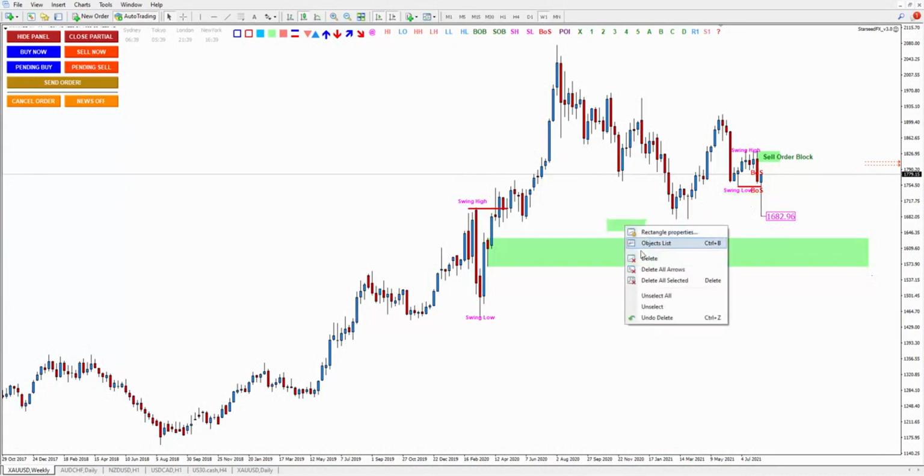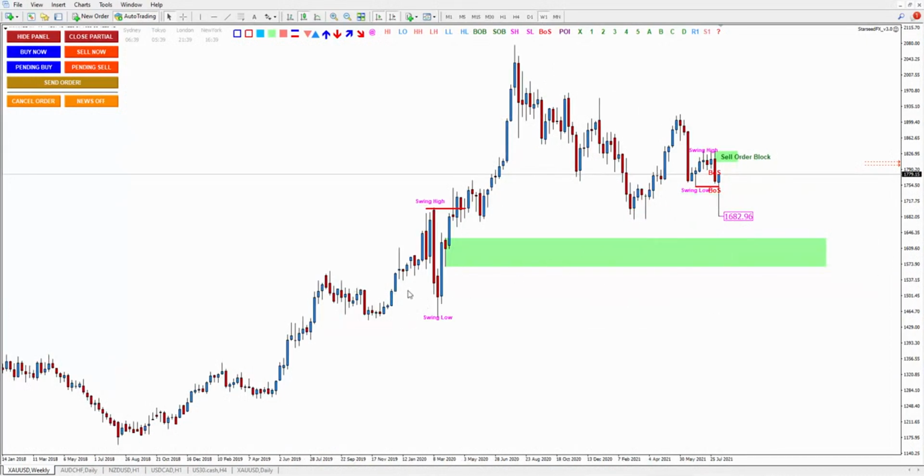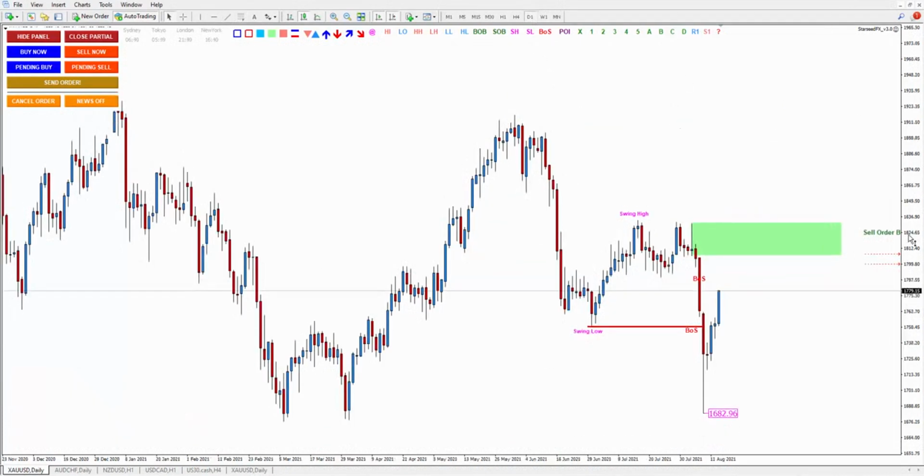So your second target could be this one. Like I said previously, it could reach this one because this is a very strong area at the bottom here. All right. I think this area or this area could be the bouncing area, and then the market will go higher than this one. That is just my analysis. Let's just work on it now.